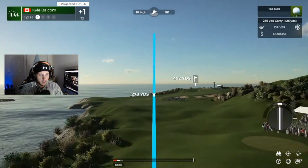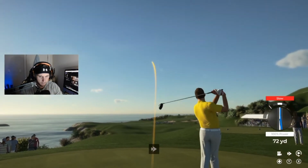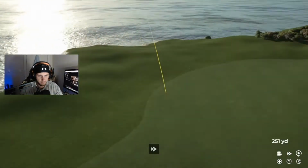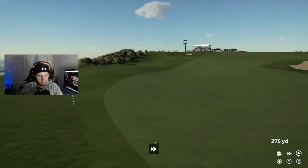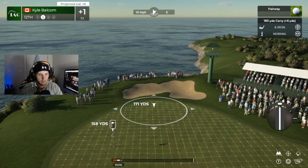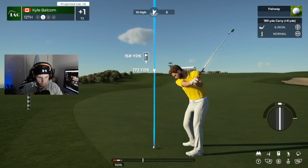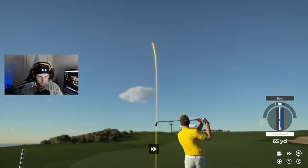Gary teeing off here on the 12th hole. Good looking shot this. Playing from around 160 yards, all three strokes right off the lead. Putting a couple clubs onto this one. Opting for the 6 iron.